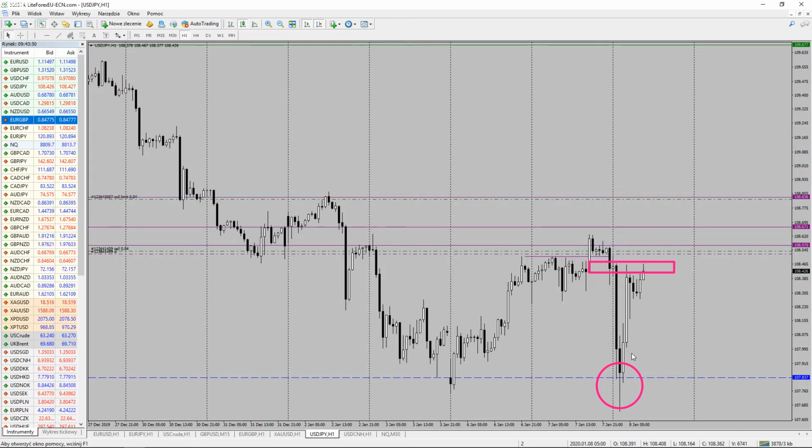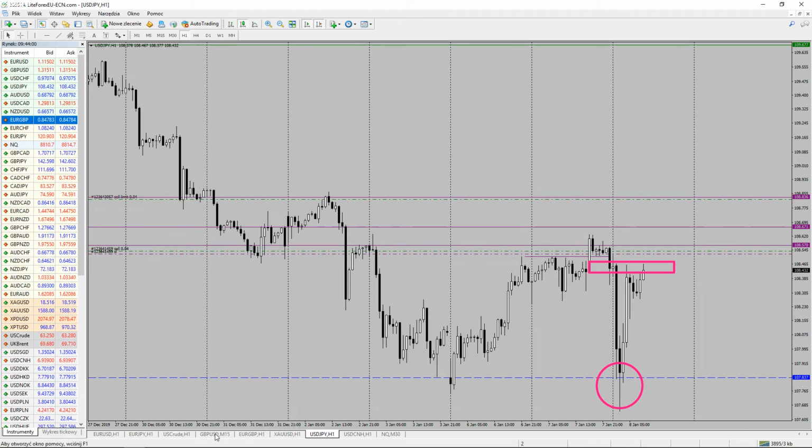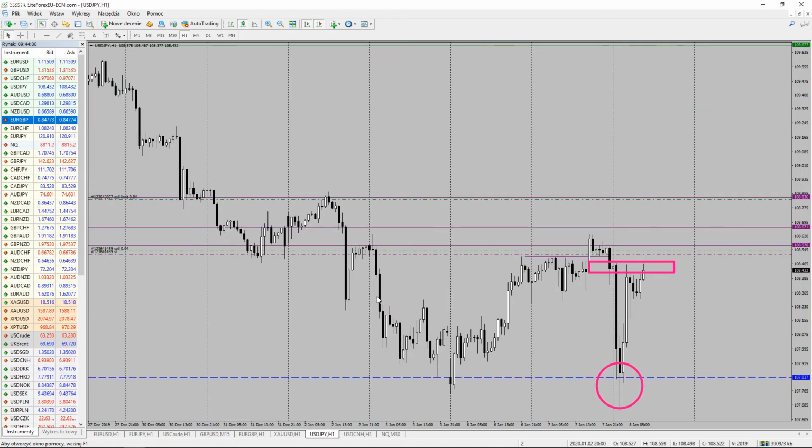Well, usually I have my limits, right? I didn't place my limit. As you saw, I have the limit on the cable, right? Unfortunately, I didn't have a limit on the dollar yen. So, well, yeah, it happens from time to time.